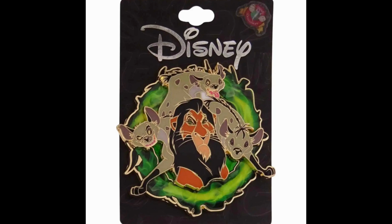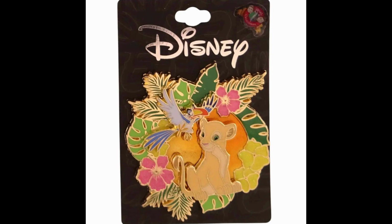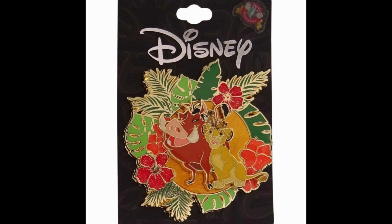They have a new Lion King series. There are 3 pins in total. First pin features Scar with the hyenas. Then there's a Nala and Zazu pin, and then a young Simba with Timon and Pumbaa. Those are limited edition of 300, and the price is $42 each.